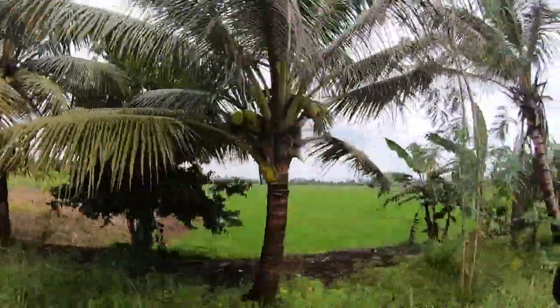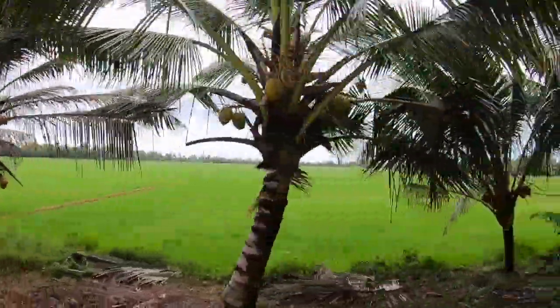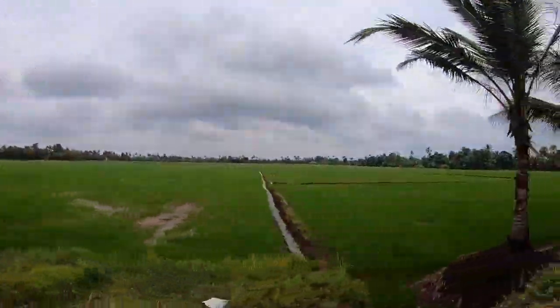Shrubs, grass and bushes cover every available inch of the land to provide a fantastic treat to the eyes.